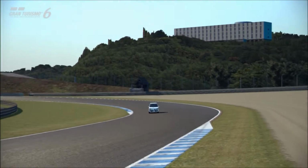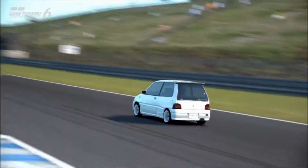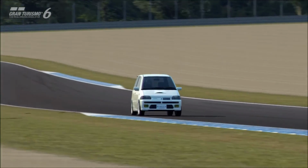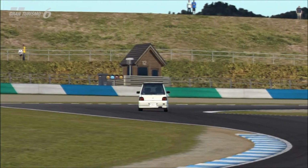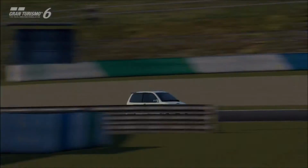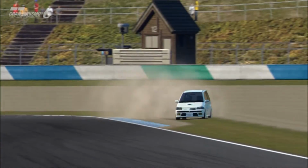Now this particular car is one of those vehicles. It's Mitsubishi's Kei Car, or one of them at least. It's called the Mitsubishi Minica, and I love this car. It's an unsung hero of the Kei Car class on Gran Turismo.